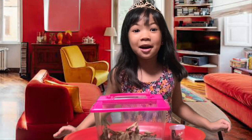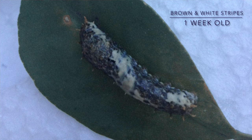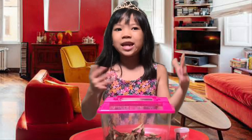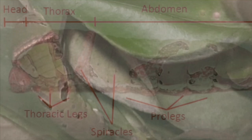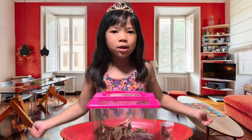When it loves to eat, it grows so fast. Our caterpillar grows so fast. It grows from a dot that we could barely see to 100,000 times its size. After eating lots of leaves, they become this big, and this stage is up to 3 to 4 weeks, guys.